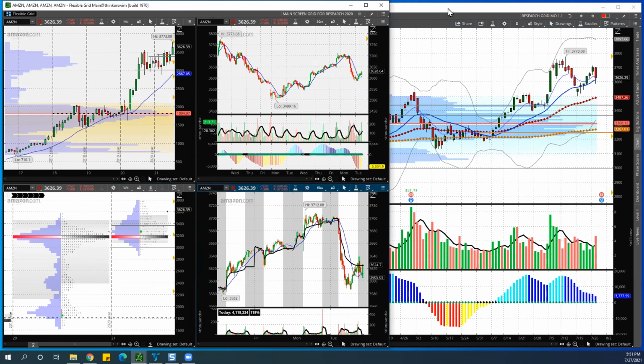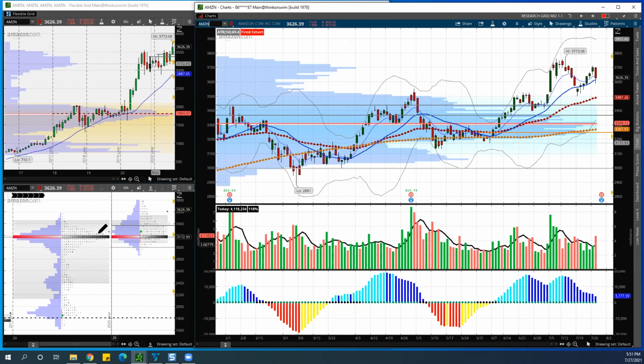So actually, this one is a pretty good look because we have the 3,200 right here, which is this base that formed in the weekly chart. So we got the floor at 32, which is, well, it's too far. I think it is too far.